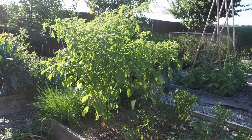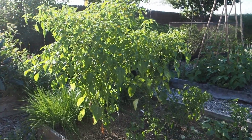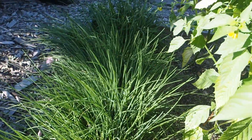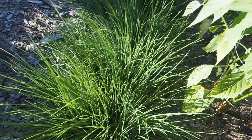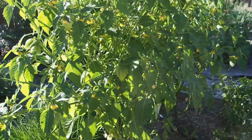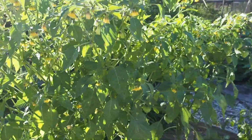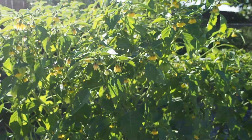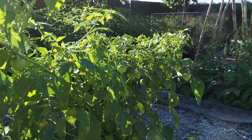We have a few different things growing in this raised bed. We've got our chives here in the back, which flowered, and I made some yummy chive vinegar out of the blooms. And then here next to that, we've got a humongous tomatillo, actually 2 of them, but this one here on the south side is getting way taller than the one on the north side.